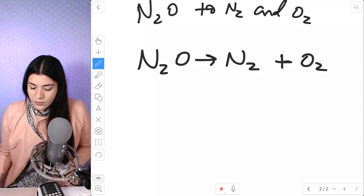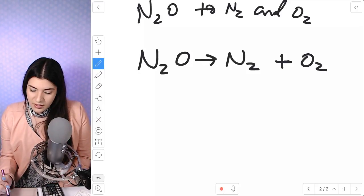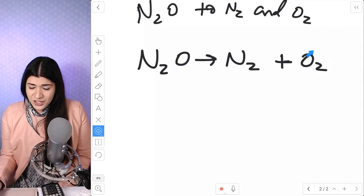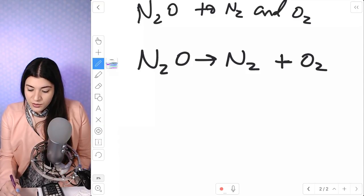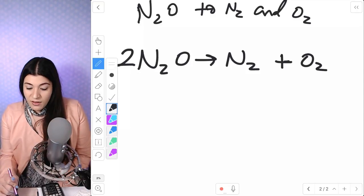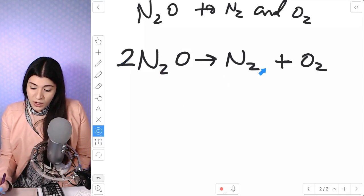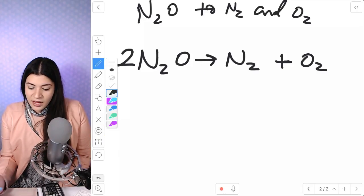Balancing this equation, this oxygen has only one, yet this oxygen has two, so I'm going to place a 2 in front. Now let's check how many we have. 2 times 2 is 4, so we have 4 nitrogen on this side, and there's only 2 on the other. So I need to put another 2 here, and then it's finally balanced. So that's balanced for now.